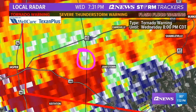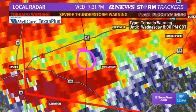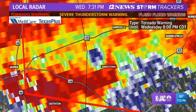I'm just looking at some different sources of information, but again, sorry, my attention is diverted, and let's see. I'm looking for Core 8. There we go. Very impressive. Again, there you go, a debris ball. What this means is that the radar is seeing things being thrown up in the sky. We're talking trees or pieces of houses or mobile homes or fences.